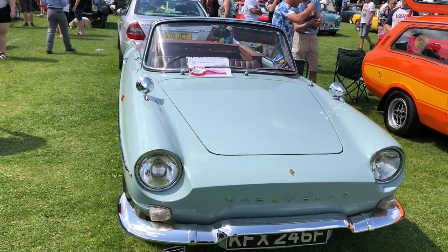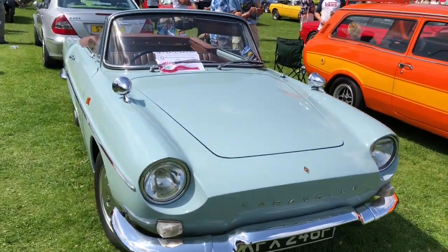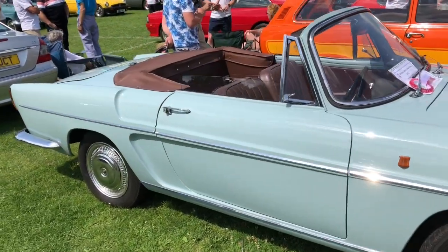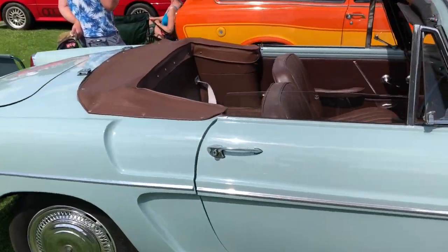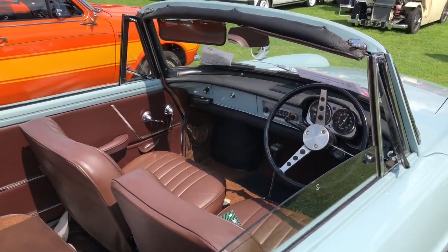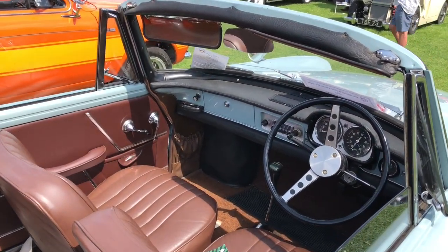colour scheme. Really unusual here is a Renault Caravelle convertible based on the Renault Dauphine of the same period. This vehicle ran from 1958 to 1968 and is something that you're very unlikely to see on the roads these days. A really special looking vehicle.